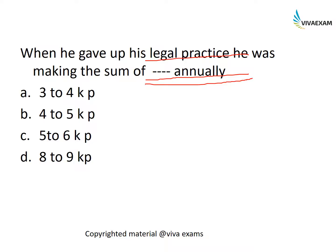The answer to this is 5 to 6,000 pounds. Basically around 5,000 pounds were being used for the upkeep of Phoenix farms, which was a lot of money at that point of time if you look at it. But these places were really close to his heart. So it is always good to do some social work like Gandhiji was doing at that point of time.